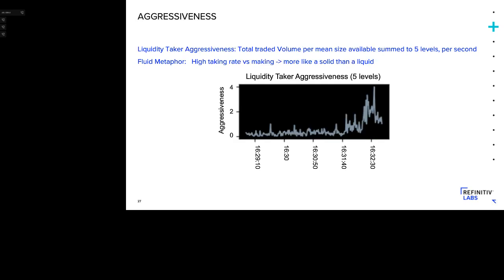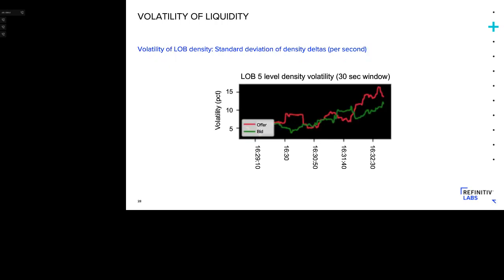Liquidity, I would say, is a relative concept, so it's not simply one aspect or the other. It's making and taking. So the fluid metaphor is quite interesting here. If you have a high take rate versus a make rate, the market starts to look more like a solid than a liquid. So that's what we're trying to capture here. There's also density of volatility. So one could convince oneself that if there's a lot of volatility in the order book, that is going to eventually show up in the price of the securities as volatility in the price itself. So there's a forward-looking view on that.